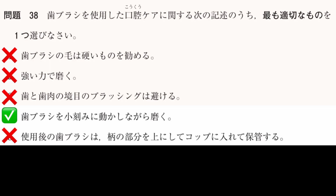Haburashi wo kokizami ni ugokashi nagara migaku. When brushing an elderly person's teeth, your resident's teeth, the person you're taking care of, don't do this, but do this.